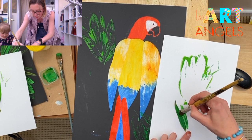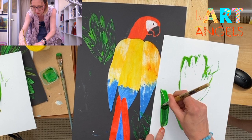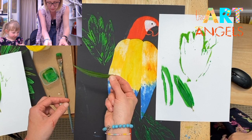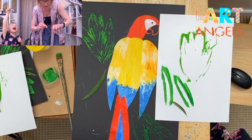Do a couple at the same time. It's my leaf, and I just paint it. Ah, you want to paint this leaf? Yes, please. Here you go. Here's a brush. My brush! Thank you. You're welcome.